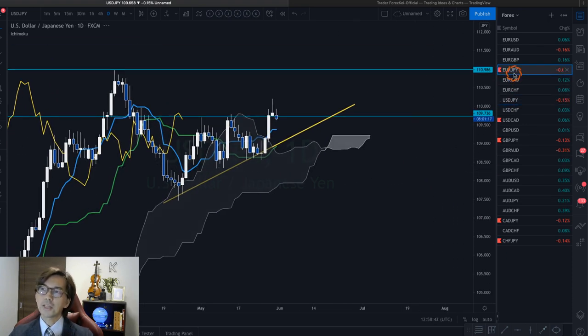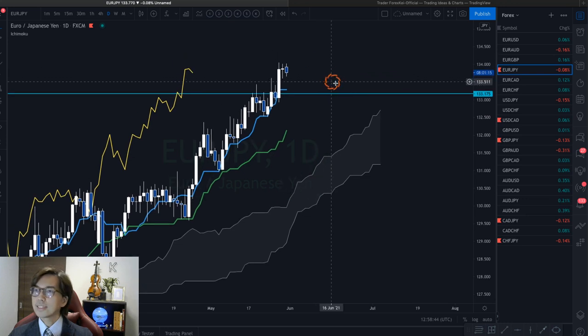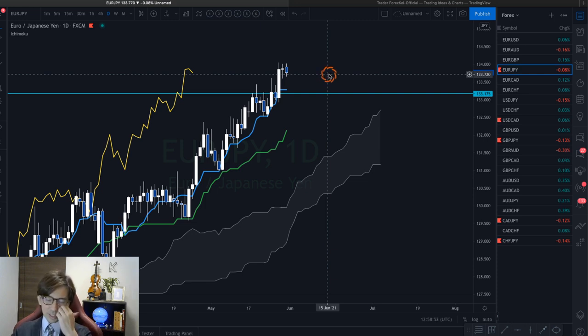Let me start from the EURJPY. So I look at the daily chart or four-hour chart and which time frame is trending to see markets. And also I look at the lower time frames to see which one can confirm the trend direction. So here is the EURJPY and this is on the daily chart.